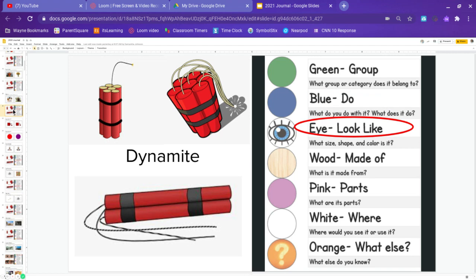All right, so now we have I, and what does it look like? We need to answer for three different questions here: what size, shape, and color. So what size is dynamite? Do you think it's huge? Would it be really, really hard to carry because of how big it is? Would it be small? Could you hold it in your hands? Think about that for size.